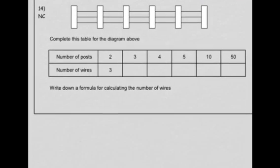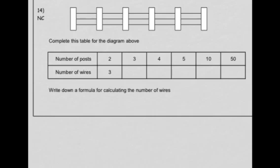Question 14. Complete the table. Well, that shouldn't be too hard. Number of posts 2. There's a post, there's a post, and it's got 3 wires. If I increase that to 3 posts, then I've got my 3, 4, 5, 6 wires, and get my answer for 4, and get my answer for 5.